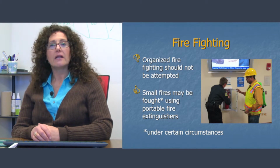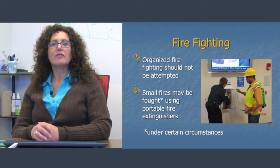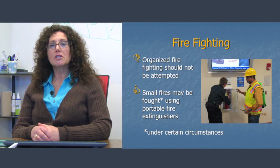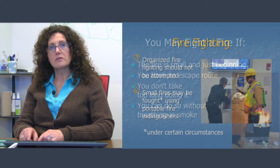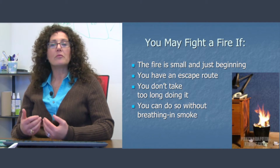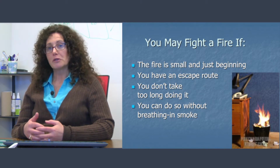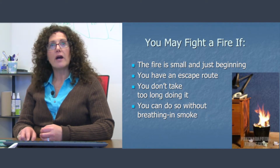So you can fight a small fire if it's very small and you have a fire extinguisher at your disposal. We have about 250 fire extinguishers or more all over the campus. So we're going to talk about how to use a fire extinguisher, but you can only do so under certain circumstances. That would be if the fire is small, you have an escape route, and you have a way to get to that door, and if you're not going to breathe in the smoke. If someone can call security and/or 911 during this process, that's really helpful. But you can use a fire extinguisher to put out a small fire.